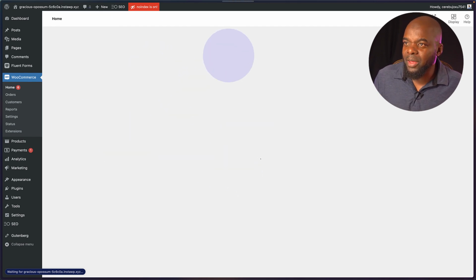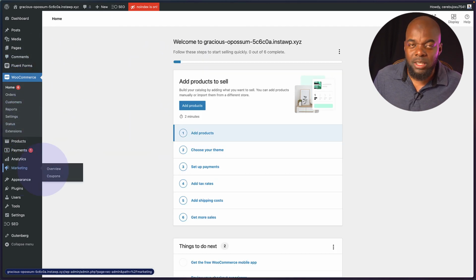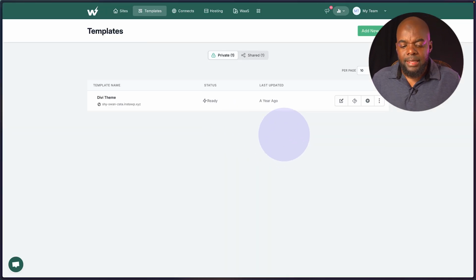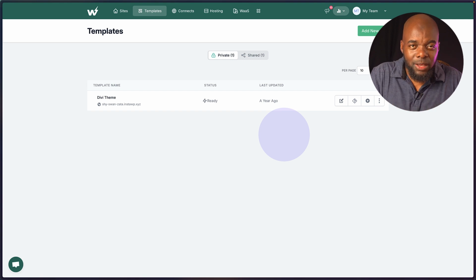All right, so now that we have this, you can see here, everything has been installed, but I want to show you something even more cool. So let's say you specialize in designing websites that use, let's say, Divi, or perhaps Elementor. You can actually create templates, and these are the starting points for all the websites that you're going to be designing from that point onwards.